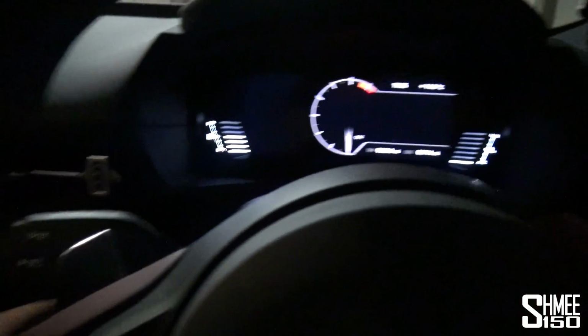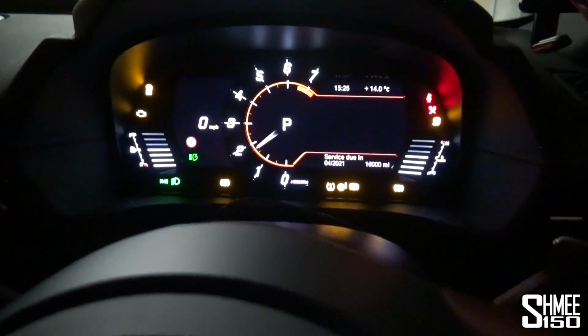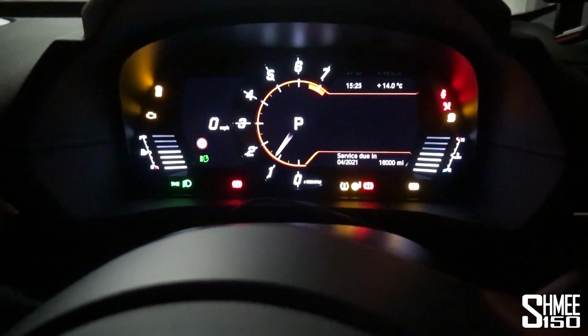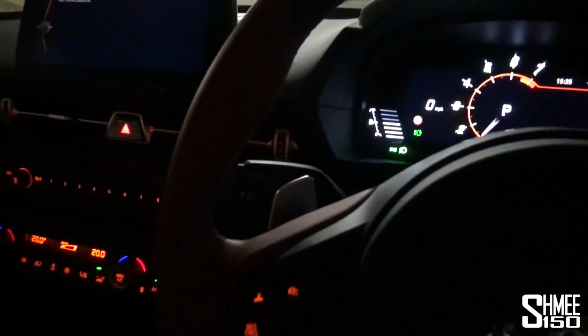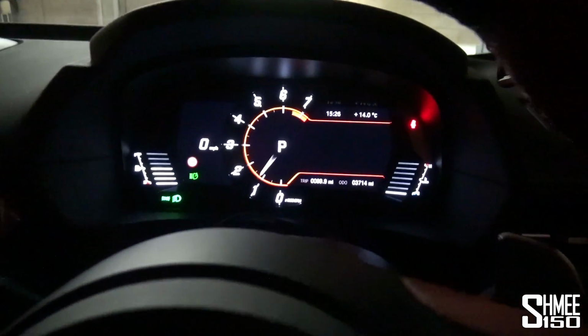So what do we have? 3,714 miles on the dashboard, but let's start it up. And that's one thing I might change. I might put a different exhaust on it. Anyway, for the time being, let's head on out and I'll tell you some more things about the driving experience here on board the Toyota GR Supra.